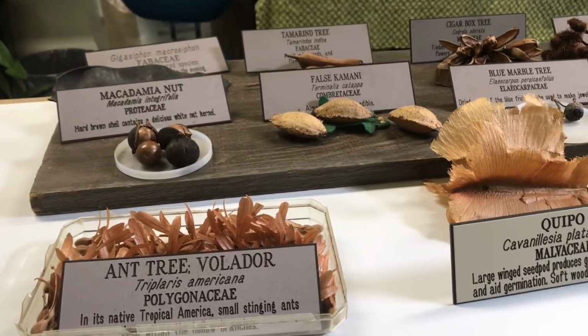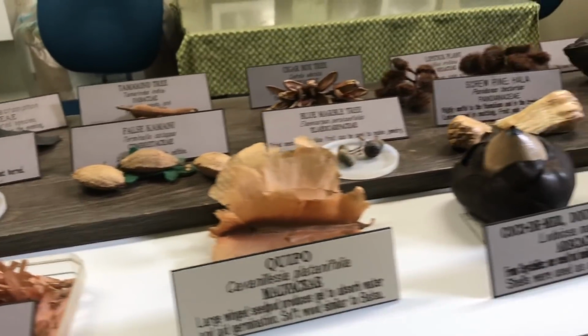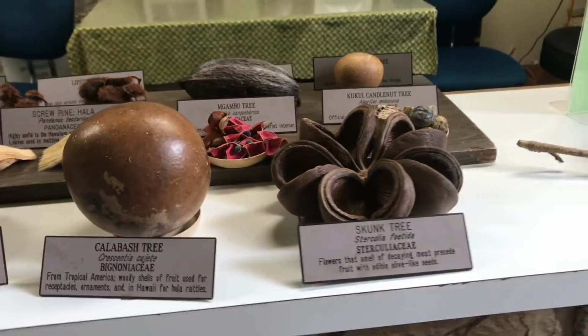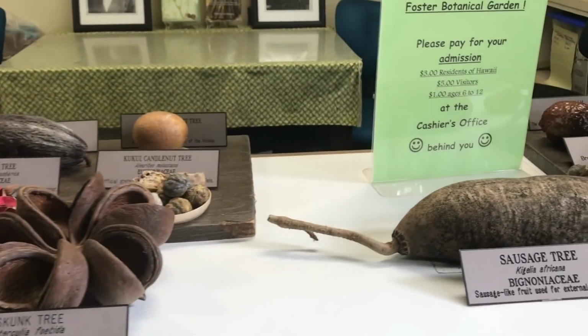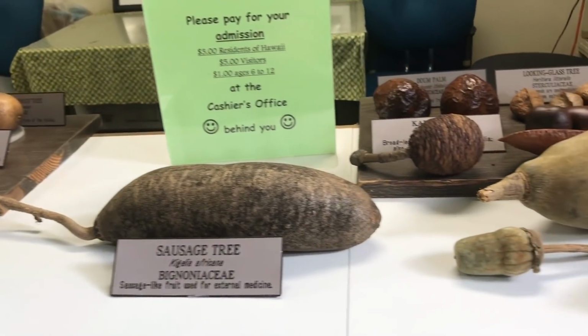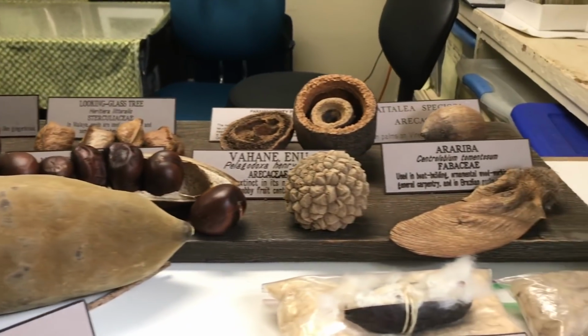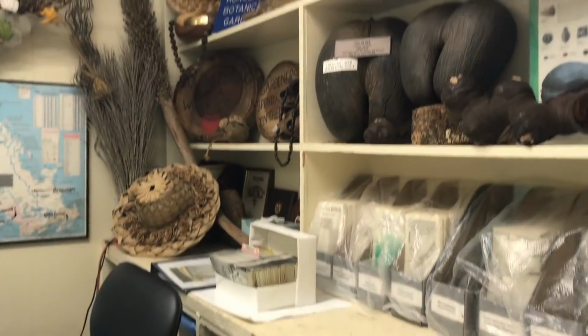Here are some of the seed pods. They're all very big. And that big one.